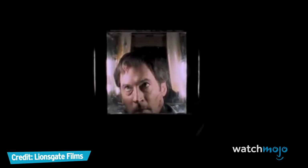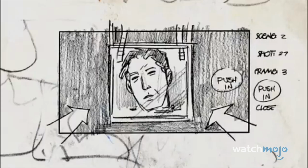Number 8, the cube trap, Saw 5. Initial ideas for the cube trap came from the writers Patrick and Marcus. They had this great idea of capturing someone's head in a box and then having them try to escape.